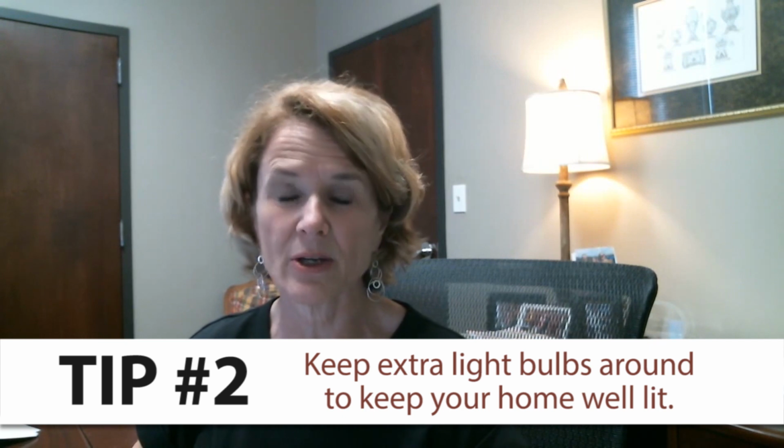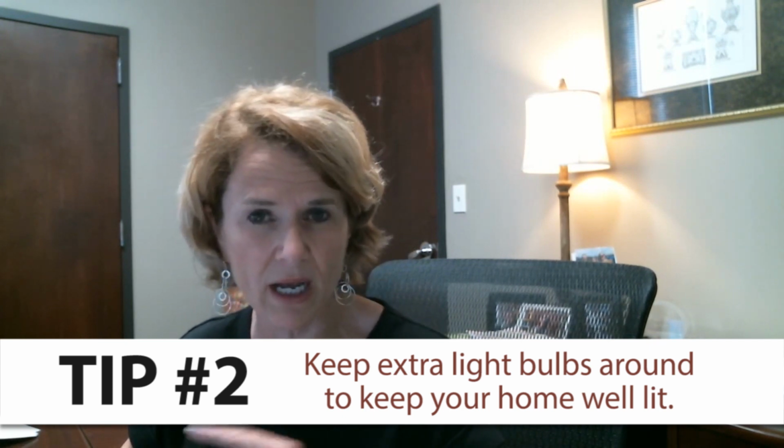And the second thing is to have extra light bulbs on hand. I mean, you know how that goes. One goes out, then 3 more go out. So if you just have those, because you know you're going to get ready for a showing and light bulbs are going to go out. So it's always great to have all the lights on and the lamps on and different things like that. So it shows great. So that would be awesome.